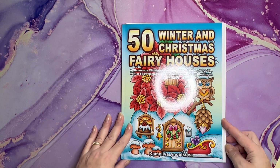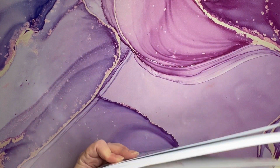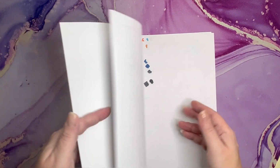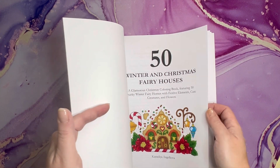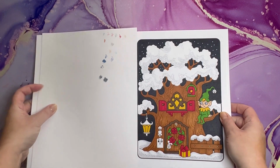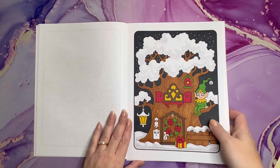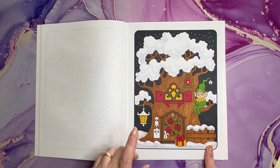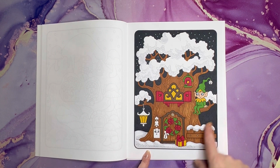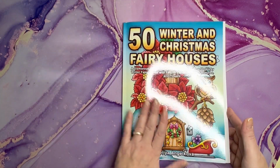Okay. Next, I worked out of 50 Winter and Christmas Fairy Houses by Camellia Angel Kova. Oh, I didn't finish it. I was supposed to finish this one. All right, so you get a sneak peek of a WIP. I'm telling you guys I'm losing it. Yeah, I started this one, and I used Ohuhu markers, and then I went in with my white gel pen. I still have some of the snow and the little doodads here, which will probably be pencil Sparkle Pop or some kind of glitter. But yeah, it's my WIP that I intended on finishing, but I did not. So there's that one.